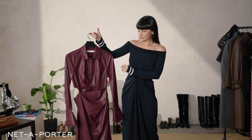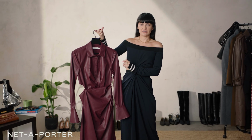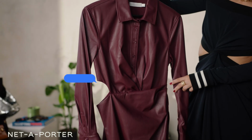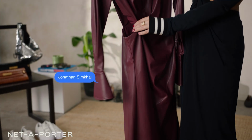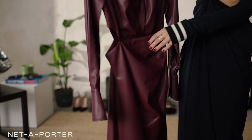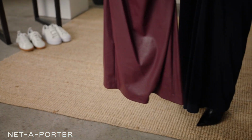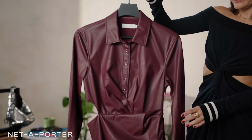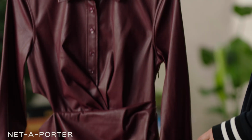But if you're looking for something a little bit more subtle, but still very impactful, then I would point you in the direction of this amazing Jonathan Simkhai dress. Again, it's actually quite modest, long sleeves and a longer length, but it just has this little flash of skin cut out on the right-hand side. And there's a lot of leather for Spring/Summer 23 as well. It's great for buy now, wear now, and a lot of it's color. So this, again, is another 2-for-1 trend.